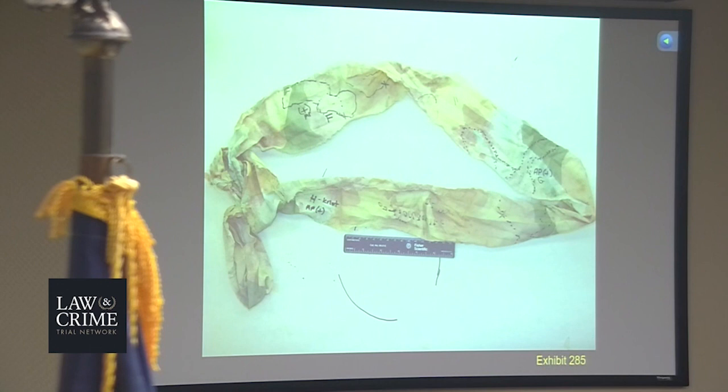Again, those include sperm fraction of the Lamarcus Davis. It's not all of them, but some of them. We need to go back and refer. Stain F in the top left corner. The non-sperm fraction matched Shannon Christian. In the sperm fraction, the major contributor was Shannon Christian. The minor was inconclusive for that, but that was F.